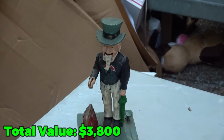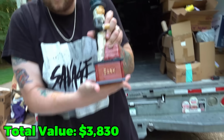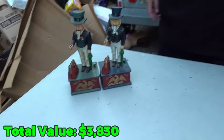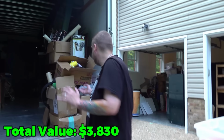It's Uncle Sam. Nice. And then we have this guy, cast iron as well. He doesn't have any money in there. Ironic, because this one says "bank" on the side right here. Yeah, it has no money. They're both Uncle Sam, but one has a green base and one has a blue base. But yeah, cast iron banks, cast iron in general is collectible. A lot of people love to collect it.